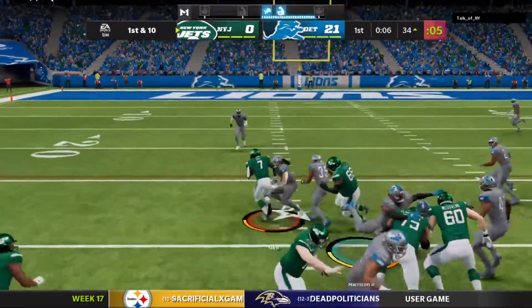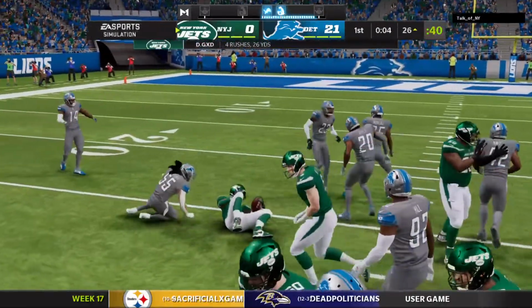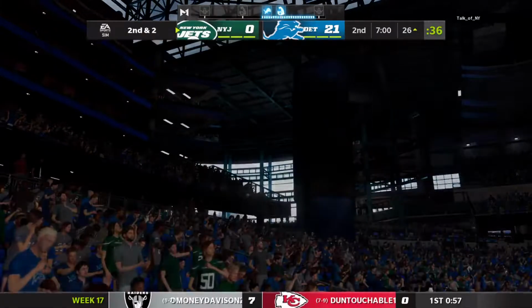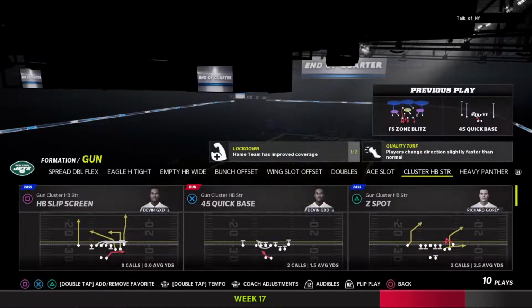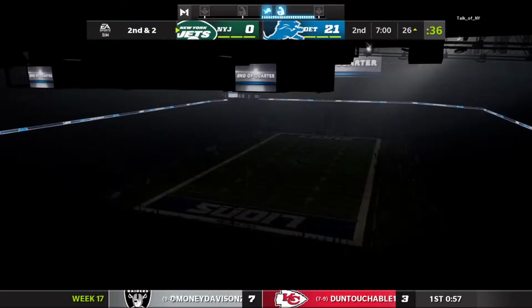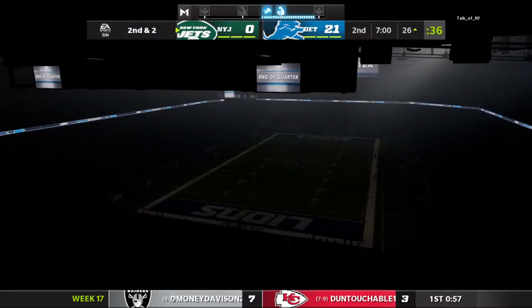From the gun, he'll hand this off. This will be stopped about 2 yards shy of the marker. 8-yard gain, 2nd and 2. 21-0 our score after one. Lions 21, Jets nothing.